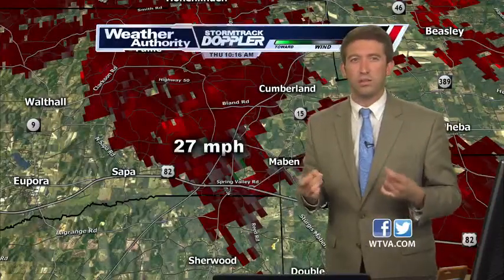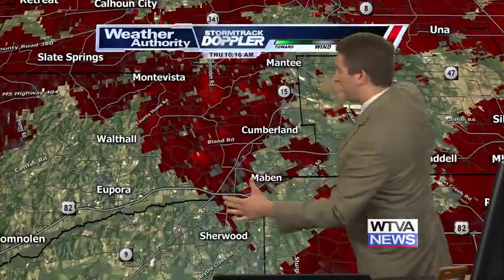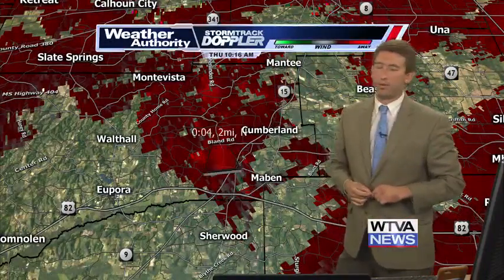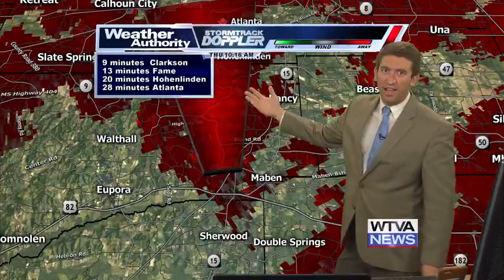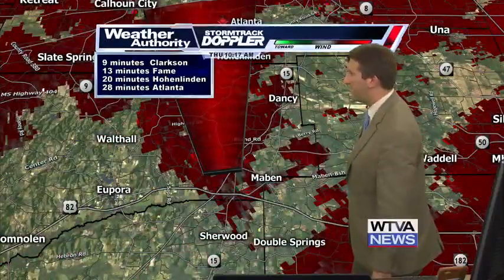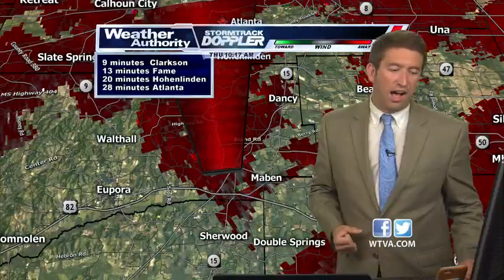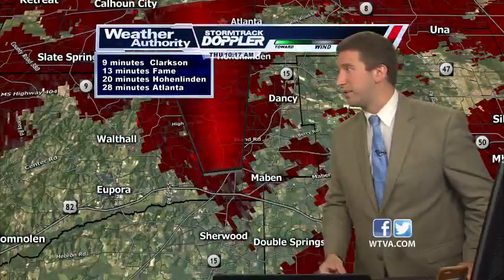A lot of the times when we look at these storms, a tornado would usually track from southwest to northeast, but these have a tendency to have more of a northerly component, or even maybe a northwesterly component. So we're going to track that. If it held together, it would eventually put it into parts of southwestern Chickasaw County. So we're looking at the Fame community in the next 13 minutes. Right now no warning has been issued, but the National Weather Service has acknowledged that there is rotation with it, and it has greater depth to it.